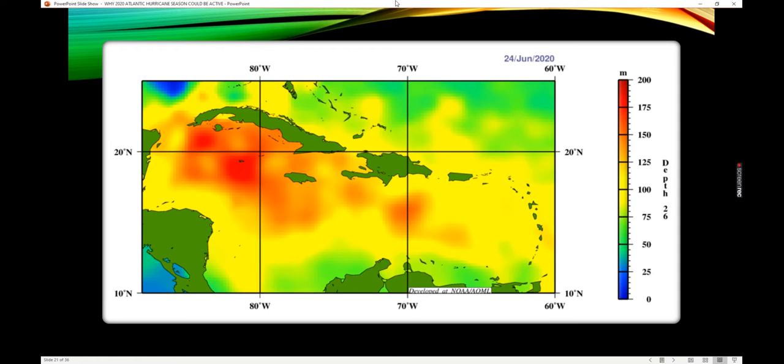Now, this is the 26.5 degree isotherms, in case you guys don't know. We know that the sea surface temperature in this area is pretty much 80 degrees already, so this is saying how far into the subsurface can we get, how far underwater can we go, and still see water temperatures of 80 degrees plus, because that's what really counts as to tropical cyclonic energy. When the sea surface and sea subsurface temperatures are both 80 degrees Fahrenheit plus.